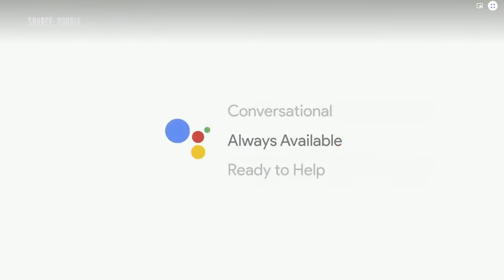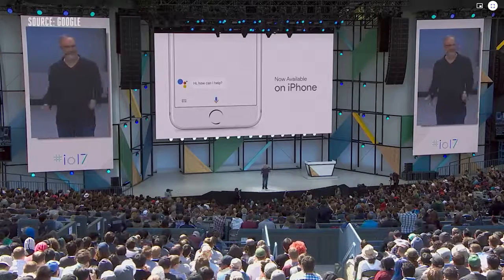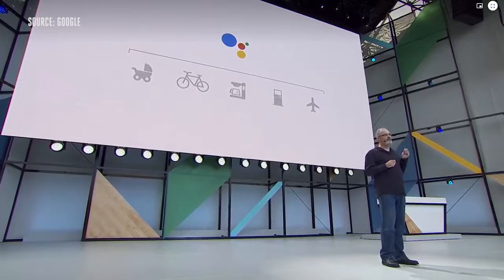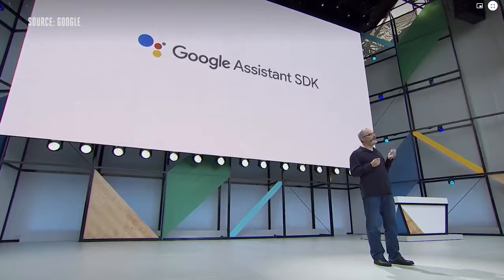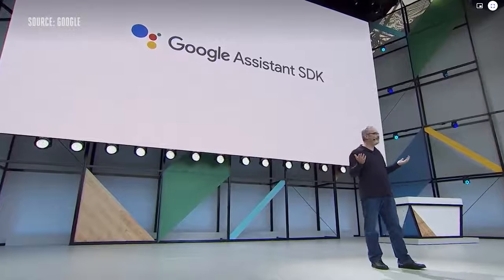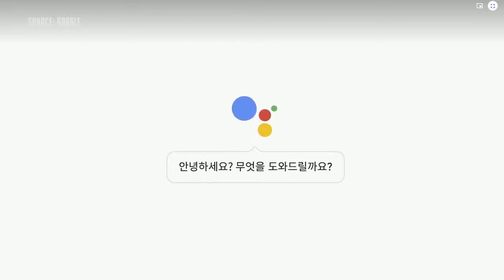Second, the assistant is becoming a more connected experience. And today, I'm excited to announce that the Google Assistant is now available on the iPhone. We think the Assistant should be available on all kinds of devices where people might want to ask for help. The new Google Assistant SDK allows any device manufacturer to easily build the Google Assistant into whatever they're building. Starting this summer, the Google Assistant will begin rolling out in French, German, Brazilian Portuguese, and Japanese on both Android phones and iPhones. By the end of the year, we'll also support Italian, Spanish, and Korean.